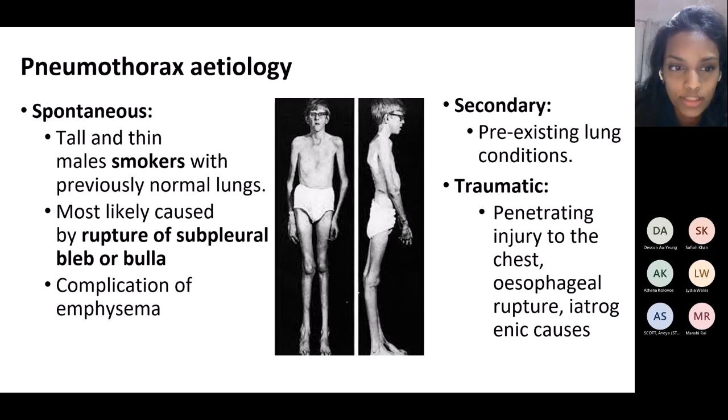So just want to say a few more things. With the spontaneous, there are some individuals that when they come in tall and thin, you'd be thinking maybe Marfan syndrome, which is essentially when you have a dysfunction in the fibrillin gene, and there's some sort of abnormal connective tissue in the lung parenchyma. If these individuals experience some sort of shearing forces, it can cause a rupture of the subpleural apical blebs. Other causes of pneumothorax as well are infections such as TB, which can cause destruction of lung tissues.